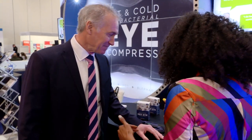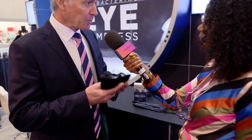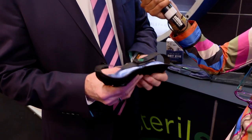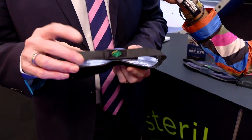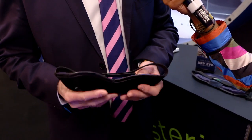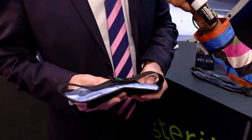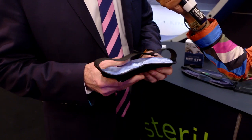I am learning so much. Can you show me the eye mask again? So how do I heat this up? So you put this in a microwave for the appropriate time, and once it's nice and warm, you put it on the eyes. You've got the strap here to keep it on, and you just lie still, and it's very relaxing. How long do I leave that on? You leave that on for about 20 minutes.